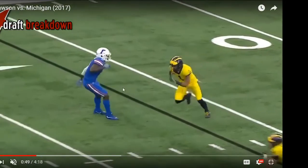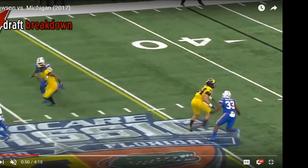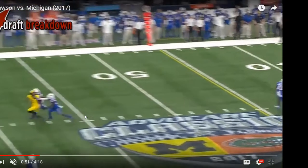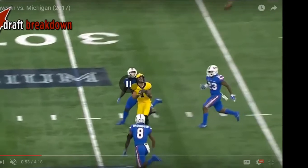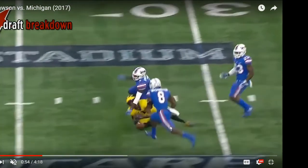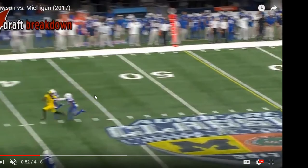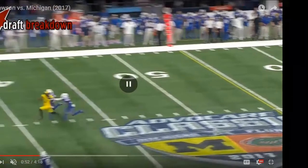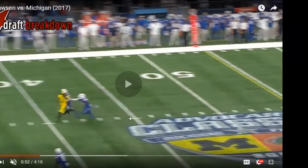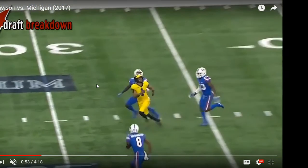So we're going to see a great view here of Duke. He's going to take that outside leverage, right? Does a great job of staying in phase with Kekoa the whole way through. In great position to make a play on this ball. I don't even think 23 touched him. That was a really lame call. 23 didn't even touch him. What are they looking at? Maybe a little bit, like right there, but really? That must be one of the cheesiest calls in college football last year.